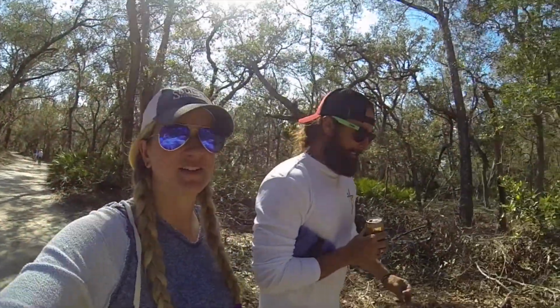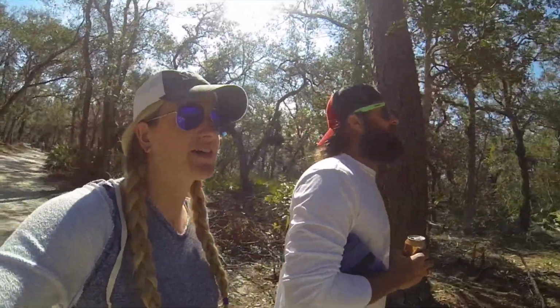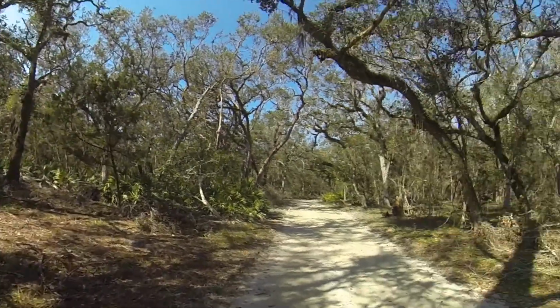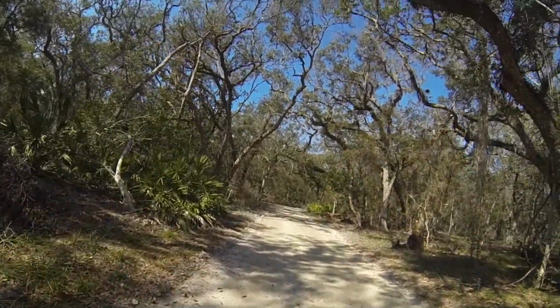Still in Guana State Park, but now it looks like it's clearing up. Yeah, the trails are nice and pretty on this February day.